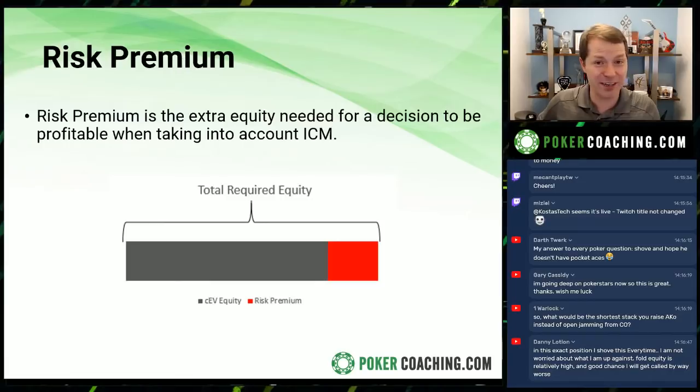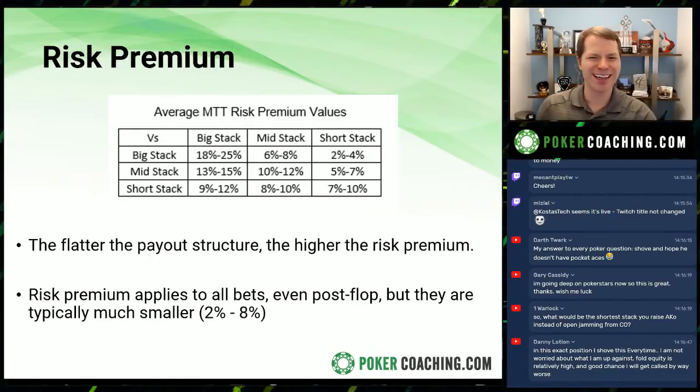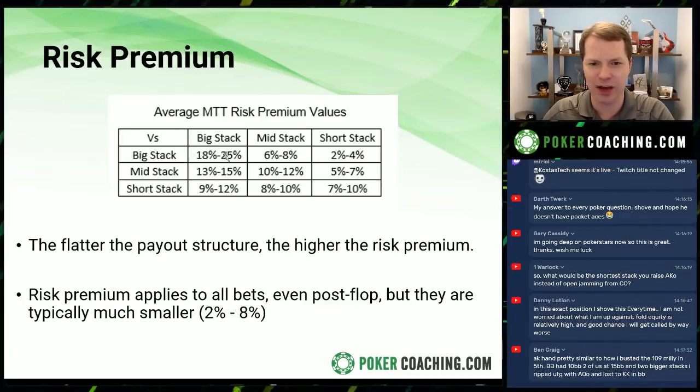And the thing is, it's very, very difficult to figure that kind of thing out. But here is a very simplified chart that will kind of let you know the additional amount of equity you're going to need in various spots to make a call, assuming that there are not any very, very obviously short stacks like a one big blind stack. So imagine all the stacks are between like 10 big blinds and 40 big blinds, which is often where you'll be at in the final table. The way you read this chart is you take the stack on the left, let's say we are a big stack, and then you compare it to these other stacks. This assumes you have to call an all-in against these other stacks.